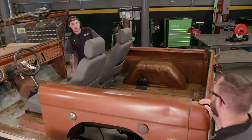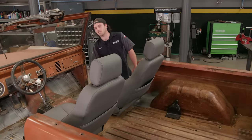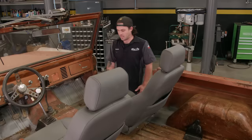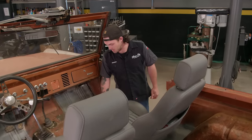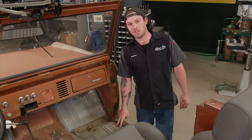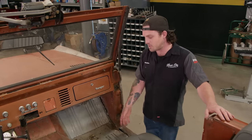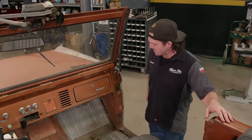Brandon, what are you finding? Well, the passenger side rocker is a little worse off than the driver's side. The top's actually all the way through up here. But what concerns me is the new sheet metal that's been placed in here. At first glance, it looks okay, but it's just new sheet metal welded right to the rust, and that's a huge no-no in the industry. I mean, you might as well not replace any metal at all.